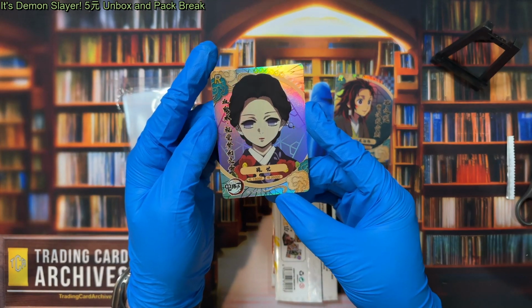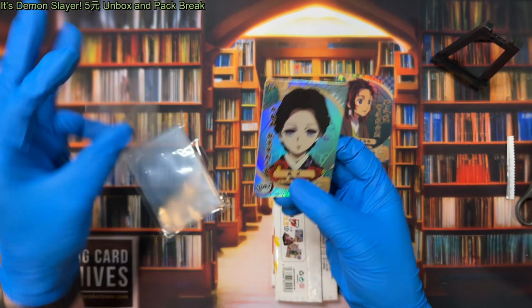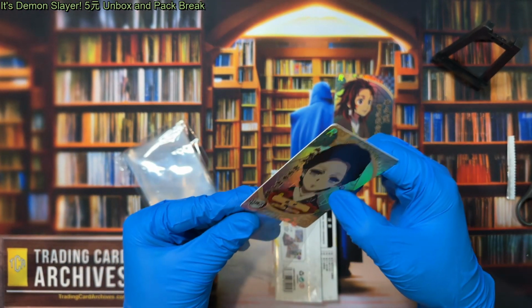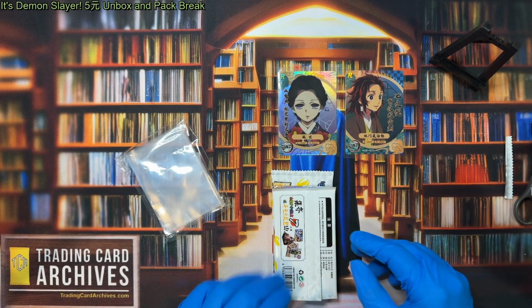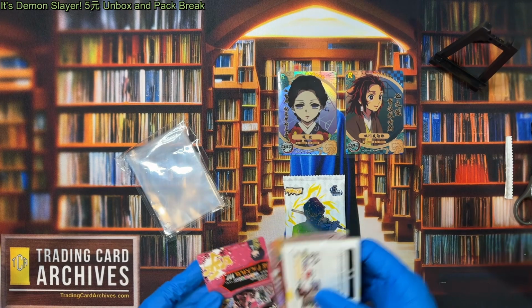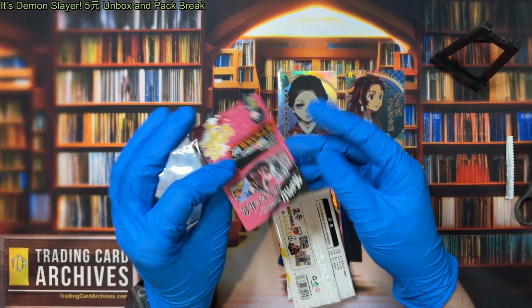Oh, another rare. Okay. Don't know most of these characters, but cards. Yeah, this will look pretty nice there. So let's maybe skip down to this. So this is the redemption card.